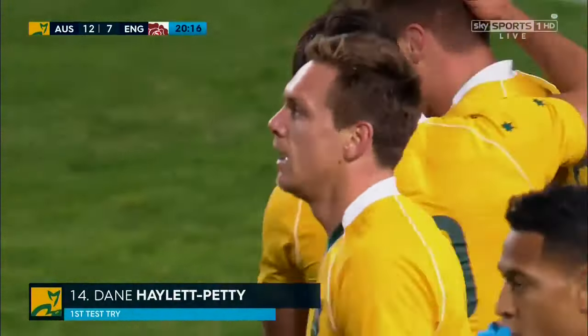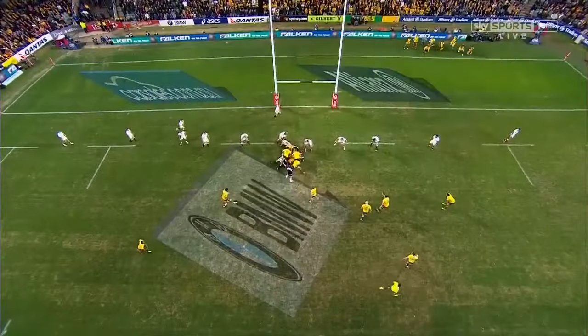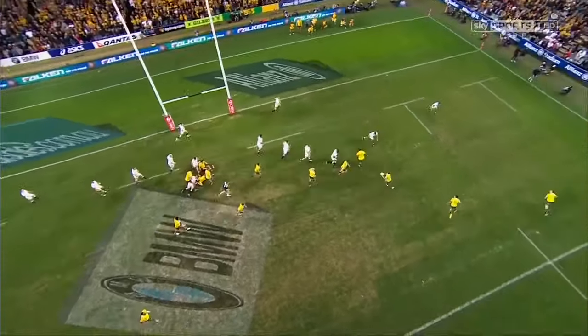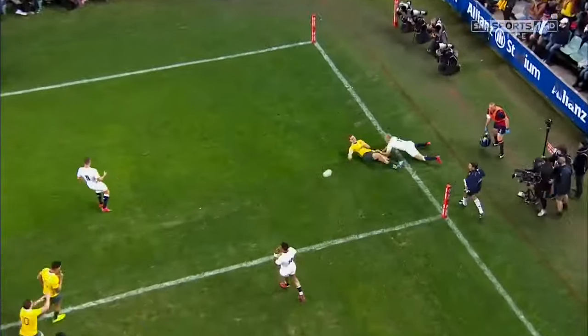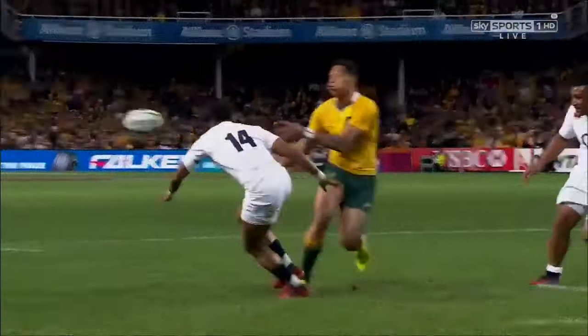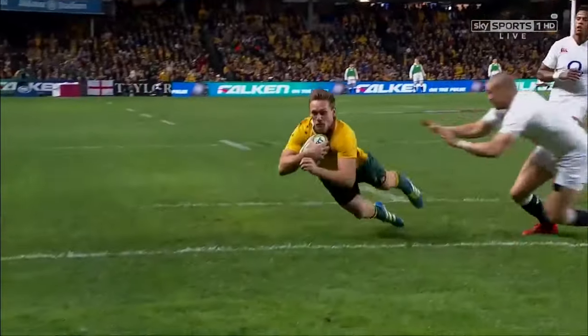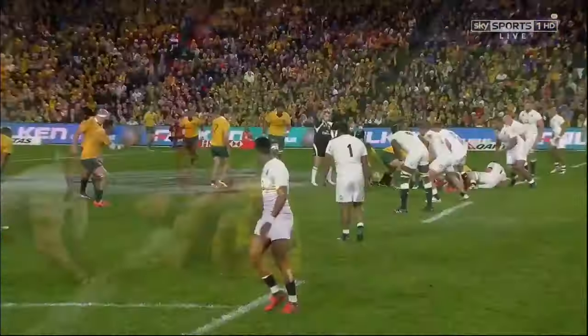Quick ball, they worked the blind side superbly, they made it look very easy. Israel Folau galloping along there, draws the Englishmen, nothing they can do. Pulling it back well. And you can see Watson in no man's land there. No chance for Brown. Folau up pace. Watson stuck there. Brown comes across, but Haylett-Petty is over.